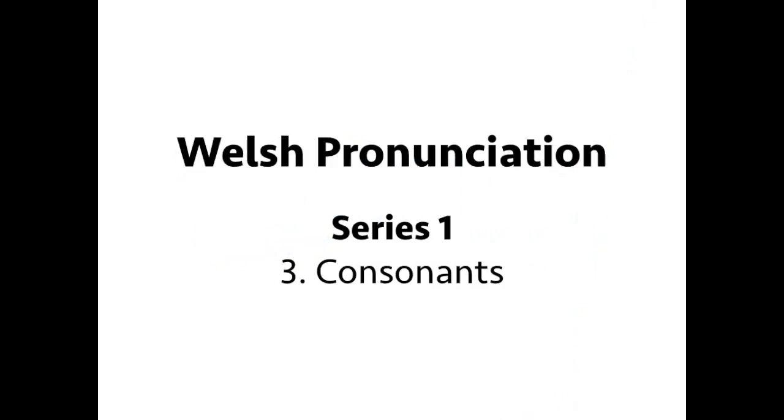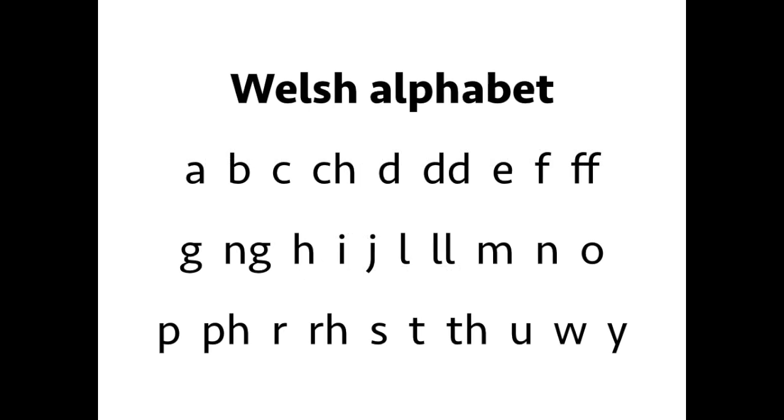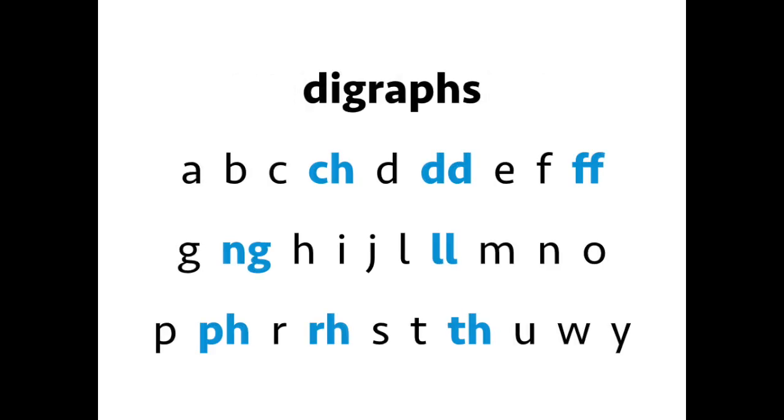Let's look at the Welsh consonants. There's no K, Q, V, X or Z in the Welsh alphabet. Instead, we have a few special letters that look like double letters, but are actually single letters in Welsh. The technical term for these double letters is digraphs. You don't have to remember the term, but you do have to remember that, for instance, double L is a different letter to single L, and so it's got its own section in a dictionary.